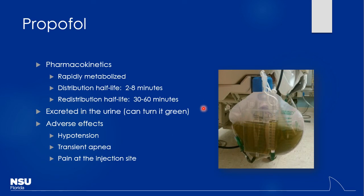And again, you said who made it famous? Michael Jackson, right? He famously died from a propofol overdose, and that makes sense based off the respiratory depression and the apnea he probably experienced with that.